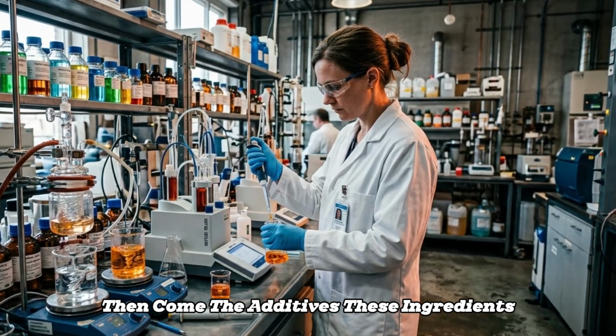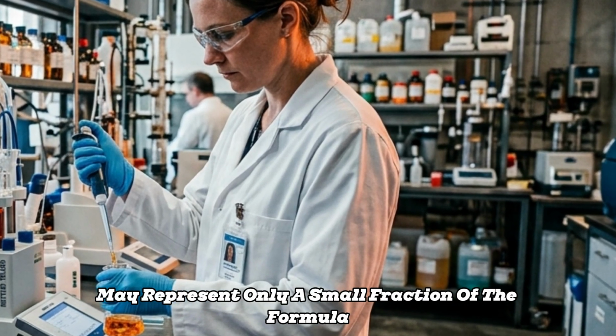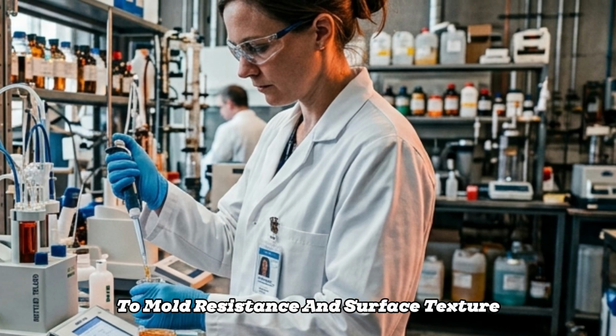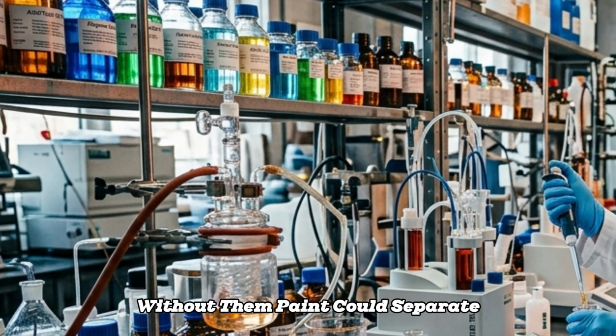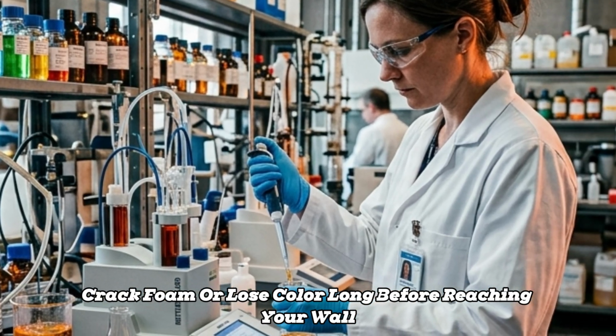Then come the additives. These ingredients may represent only a small fraction of the formula, but they control everything from drying speed to mold resistance and surface texture. Some additives cost thousands of dollars per ton. Without them, paint could separate, crack, foam, or lose color long before reaching your wall.